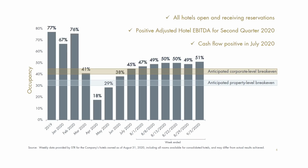Now, the company turned cash flow positive in July, with all 235 hotels open and receiving reservations. You see here the occupancy rate by month, and it's really impressive that a company can be cash flow positive even at just 50% occupancy.